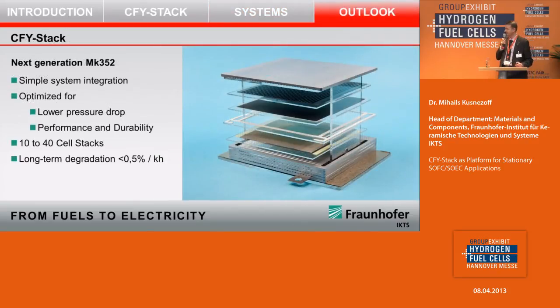Now I want to give also some outlook for our technology. We are not stopping our development, and we don't say that the design we have developed is already finished. We are continuing the development of the MK 350 design, but we don't want to make big steps in the future. Now we are working more and more on optimizing interconnect production, optimizing manufacturing of the stack, the yield of all components, the yield of stack manufacturing, and of course we are going to the integration of more cells in one stack to increase the output power.